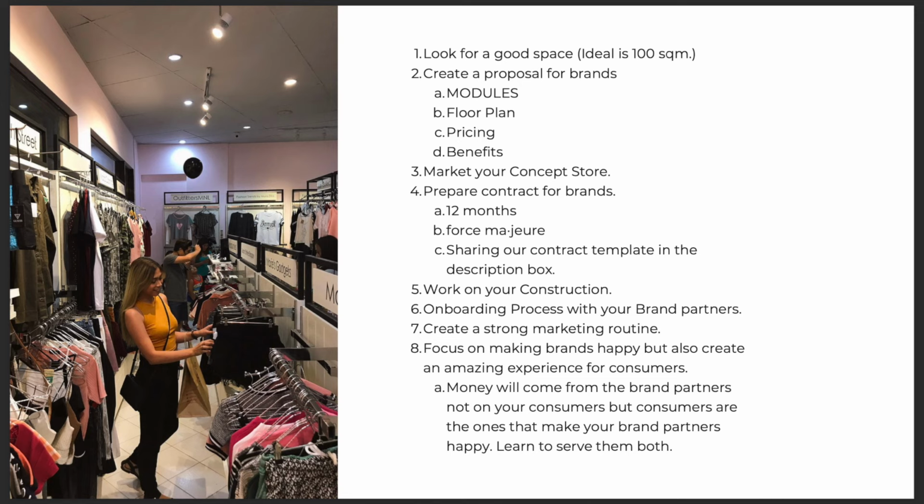To be honest with you guys, for me, isa lang ang mararecommend ko. When it comes to having a concept store, don't put too many modules. Yun talaga ang pinakamali namin. Kasi the store looks crowded and it's available to a lot of brands, diba? So for me, yung pinaka-ideal lang is around 20 to 30, probably 20 to 30 brands.